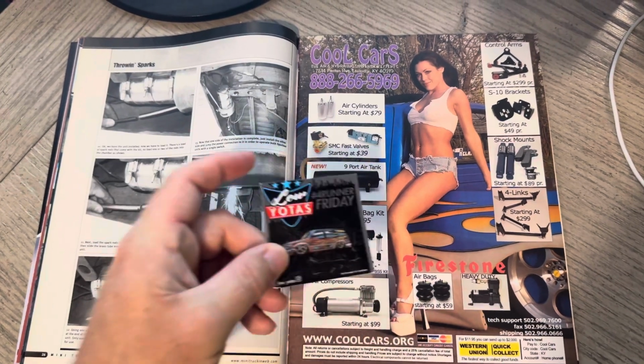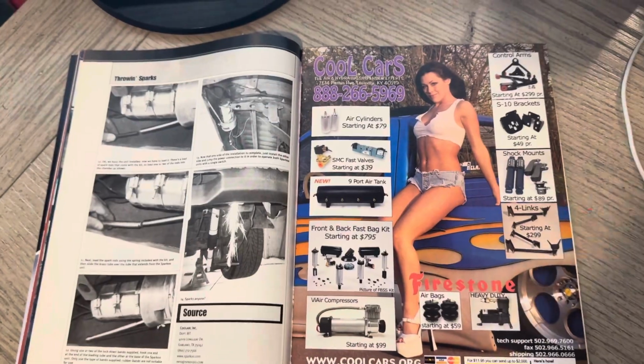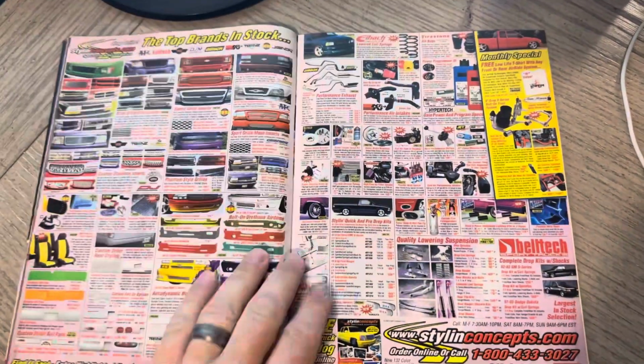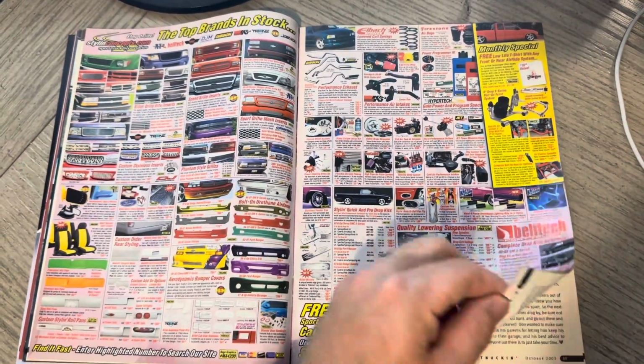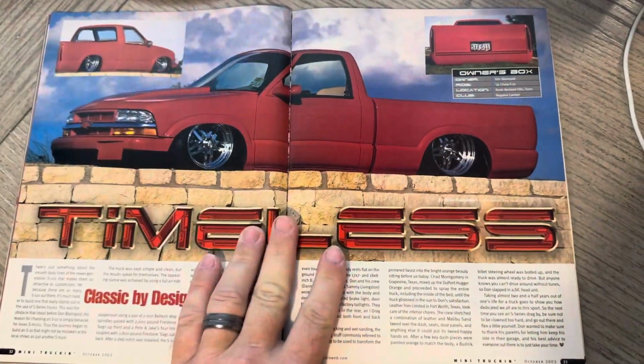Now that I think about it, Cool Cars, I believe they ran Sean Carlson, rest in peace. I believe they ran the 4Runner in one of their ads as well. That's from my homie, Jason Redden. We're going to keep on going since I slowed down there a little bit.